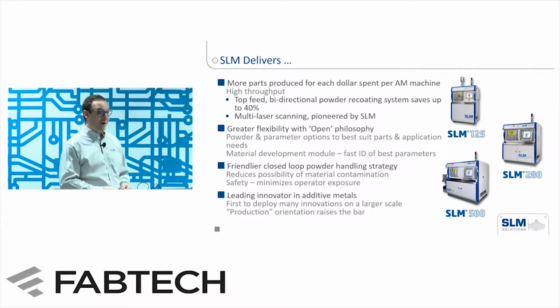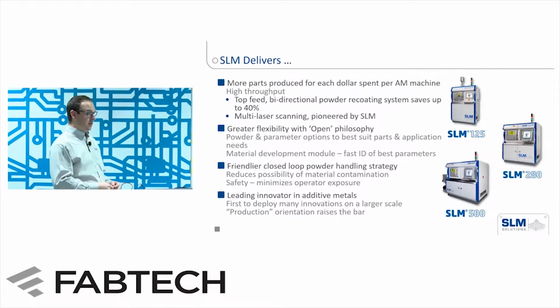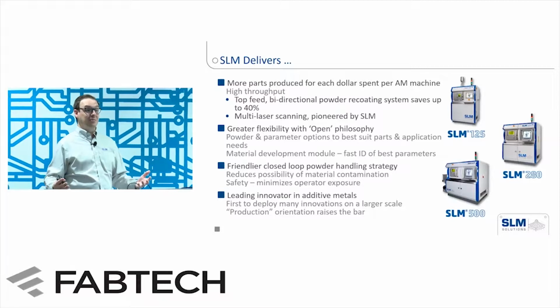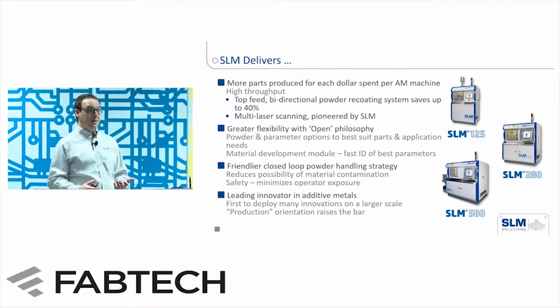So the things that SLM delivers as a company is more parts produced per dollar spent. Multi-laser technology, we're the pioneer in that industry. We're the first to market for the multi-laser technology. An open philosophy, so we're actually opening up the system. You can adjust every parameter within the system to get you the properties that you need.